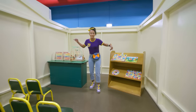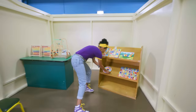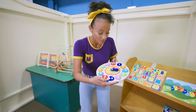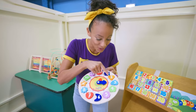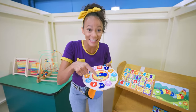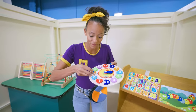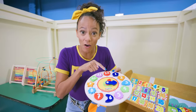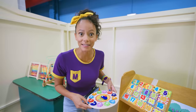Oh, come in here. We could imagine that we're in school. Whoa, a clock. So colorful. Will you count with me? Okay. One, two, three, four, five, six, seven, eight, nine. Oop. 9, 10, 11, 12. It looks like it's time for school to start. We better get to class.